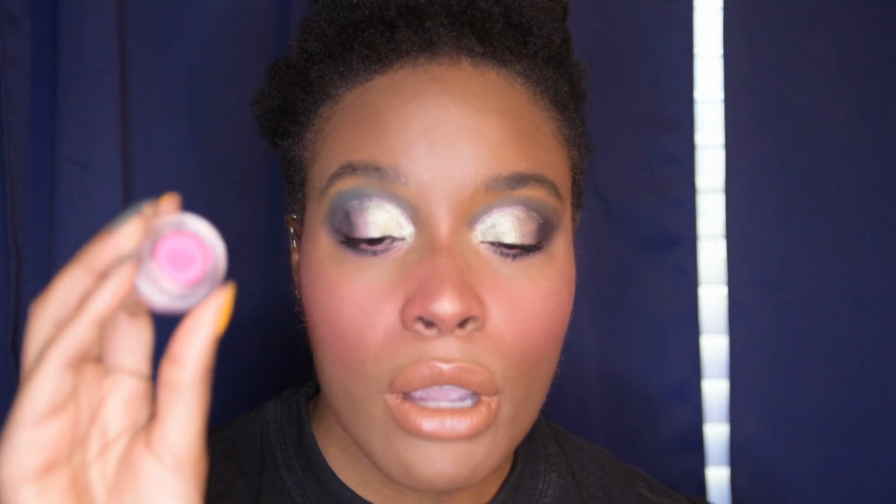I put my mascara on, which I'm still using the Bad Girl Bang. It is running low, but I do have 2 other Benefit mascaras, so I will be working through those next. Then for my waterline, I went ahead and used my pot liner from ColourPop in Boots. It's a really bright pink, so I decided to put that in to kind of bring out the pink on my upper lid.